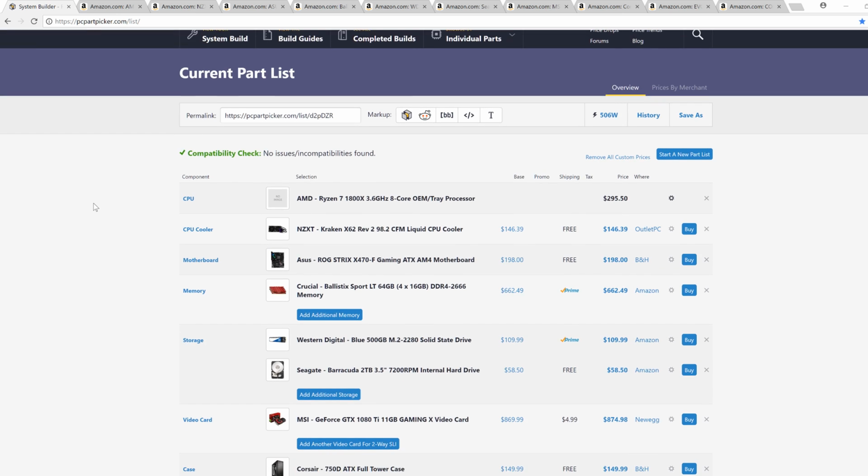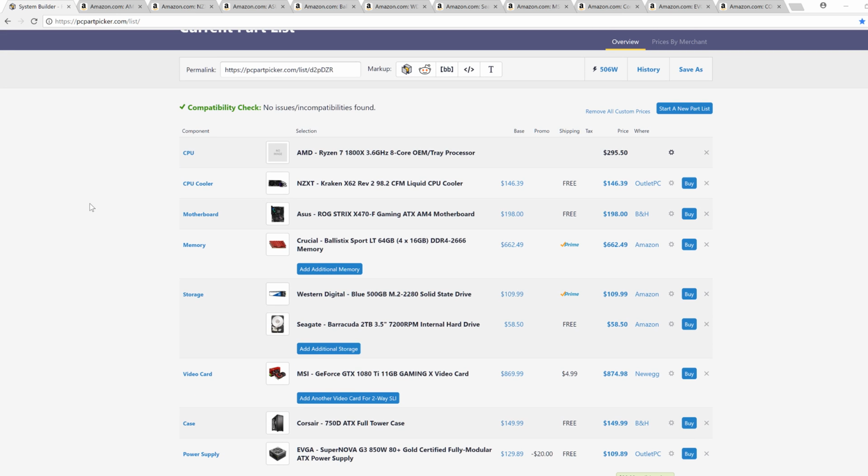Starting off, I decided to go with my CPU, the AMD Ryzen 7 1800X 3.6 GHz 8-core processor, and it costs $295. You guys might be thinking, why didn't I just decide to go with the Intel i8700K, 7700K, 6700K, or like an extreme processor, which would cost way more, depending on which extreme processor it is, because there are some cheaper ones that are $400 or $500, some that are $1,000. There's lots of different types of extreme processors for different prices.